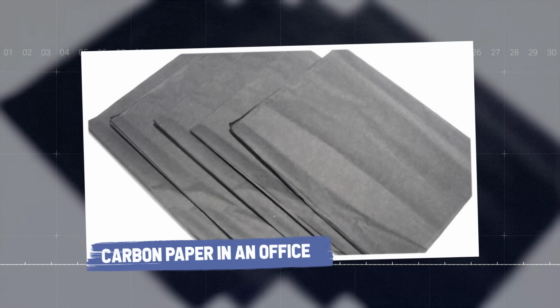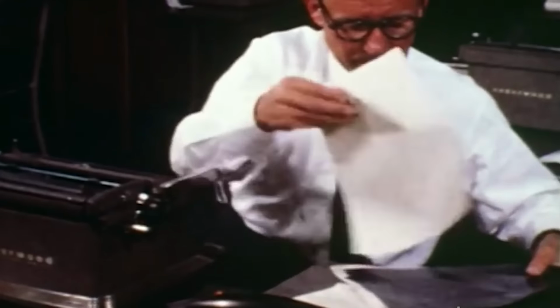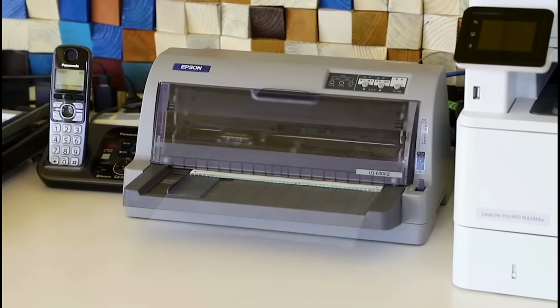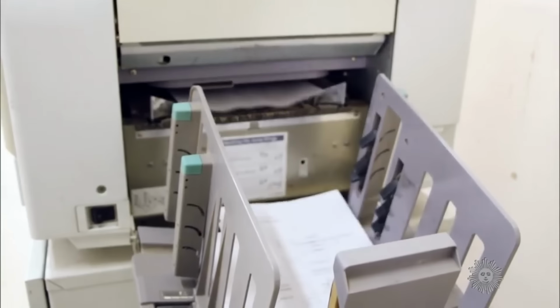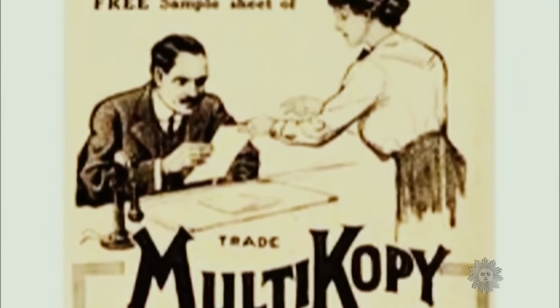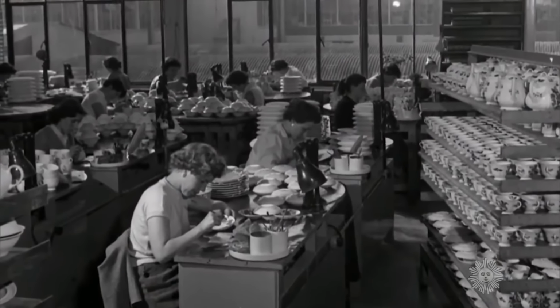Carbon paper in an office. Carbon paper was the go-to for making copies of documents in offices. With a piece of paper sandwiched between two sheets, you could create duplicates instantly. But with photocopiers and printers, carbon paper has become a thing of the past. It went obsolete as technology made copying faster and cleaner. Carbon paper was patented by the English inventor Ralph Wedgwood, a member of the prominent pottery-making family, leaving behind a legacy of smudged hands and blue ink stains.